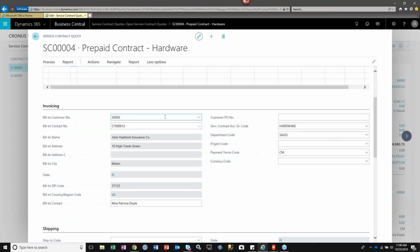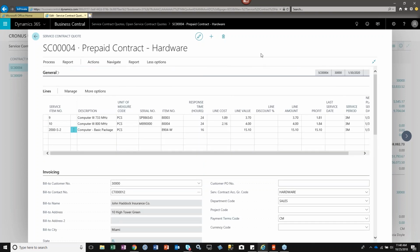Also, who is going to be billed for this? You know, it doesn't have to be who you're doing the service work for. Let's say I was going to bill someone, maybe a leasing company, or I don't know, somebody's carrying the paper for me that they're going to pay for it. I can have them pay for my service, but the service still shows against my assets and the records that are at my customer shop.